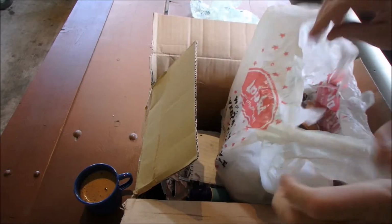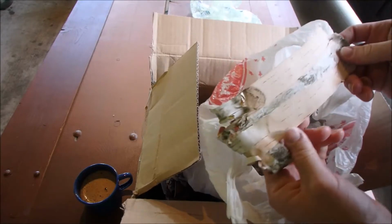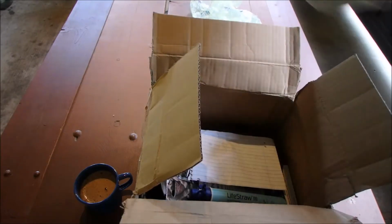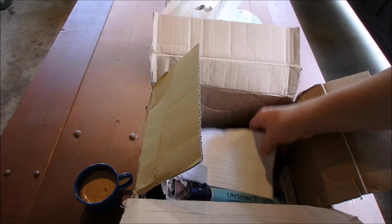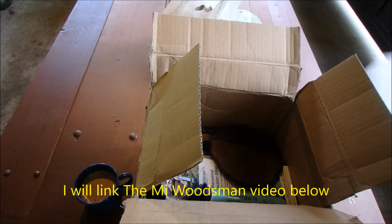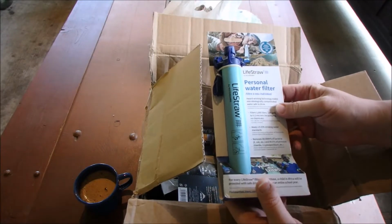We have a whole bag of awesome birch bark. Oh yeah. Love birch bark. That's the stuff right there. Oh, we have a letter, which I will read later. We have a life straw. Very cool.